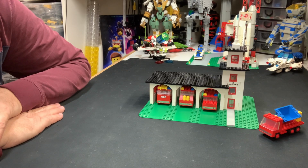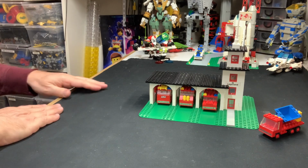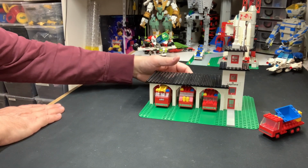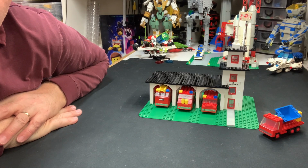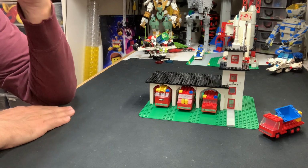I got this set for Christmas. I remember vividly getting this set for Christmas, and it was lost in the big melt, but we won't talk about that right now. But it was lost in the big melt. I loved this set when I was a kid. It was fantastic. I don't know if I got it in 1973. I would have been only 6 years old.